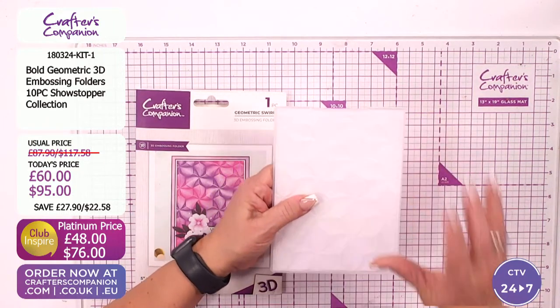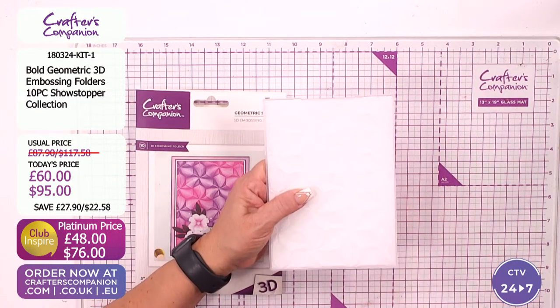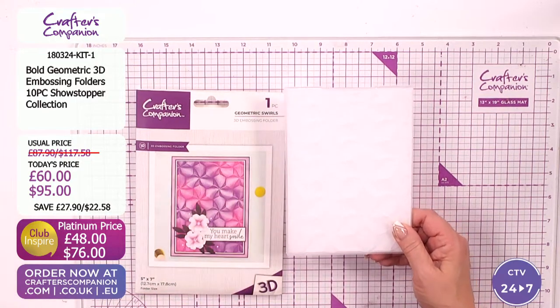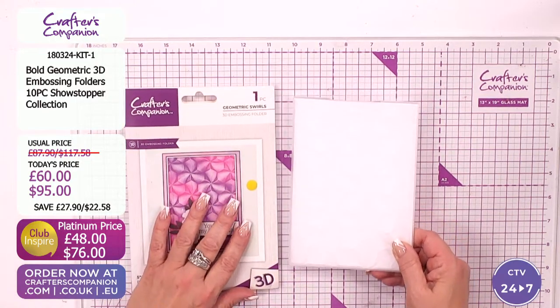I've already trimmed this down. This is a 5x7 embossing folder, but yeah. I've trimmed it down just a quarter of an inch. And when I have inked it up, we will be trimming it down a little bit further as well.